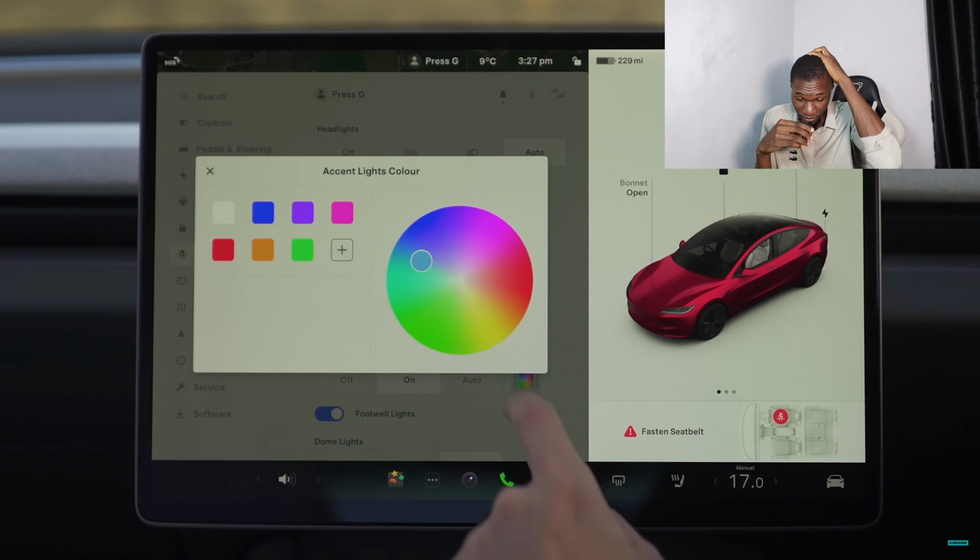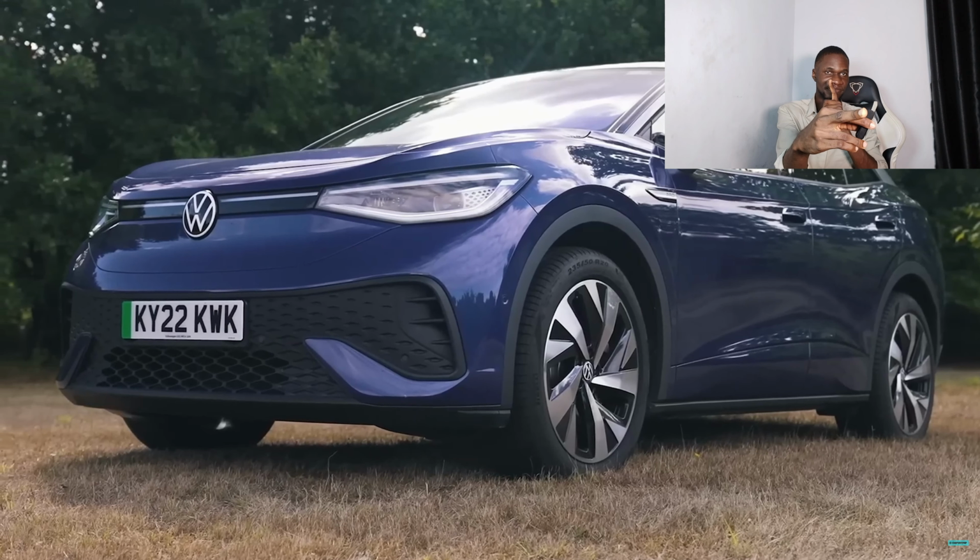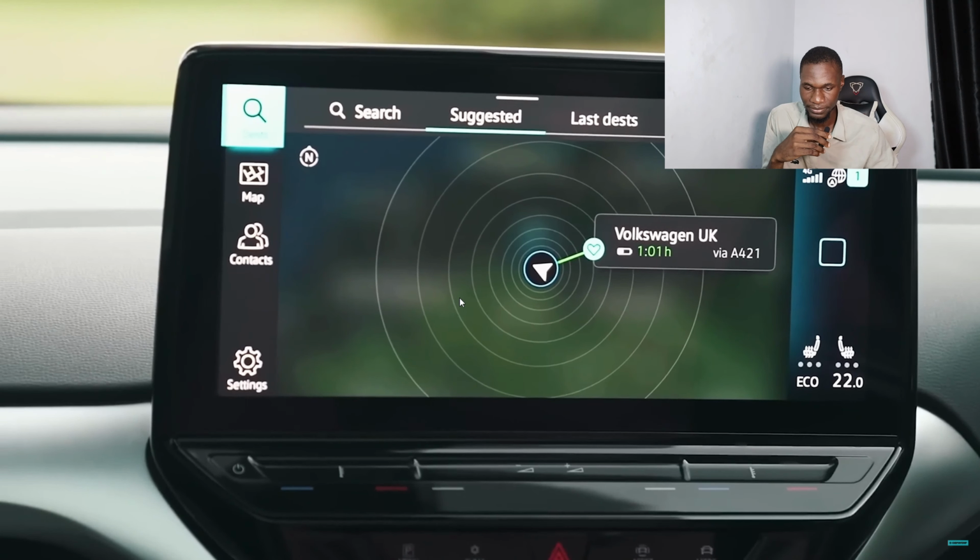Okay, so the Model 3's infotainment system is actually pretty good on the whole. It's definitely easier to use than lots of other touchscreens, and I'm talking about those from Volkswagen. However, the Model 3 isn't perfect. Tesla flat out refuses to give its cars a heads-up display. And you really need one in the Model 3 because the speedometer is only visible on the central screen. And I don't like having to look slightly off to the side every time I want to check my speed. I'm definitely not the only one who thinks that.